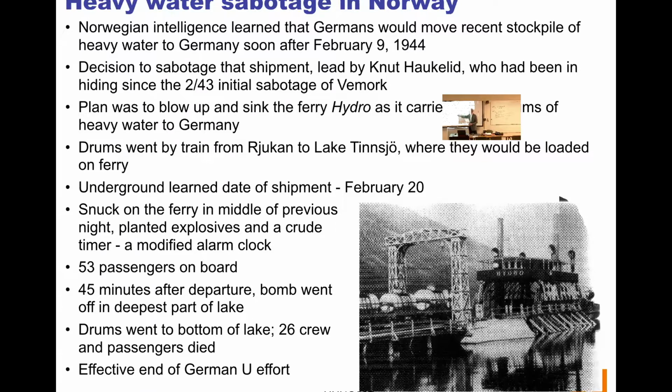There were 53 passengers on board. The drums went by train, but they decided it was too hard to sabotage a train shipment. Too many explosives, too difficult, so they decided that sabotaging this ferry was the only way to effectively get rid of this shipment of heavy water to Germany. So they had the explosives on board.